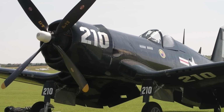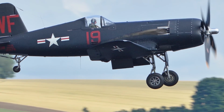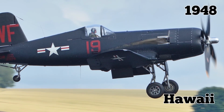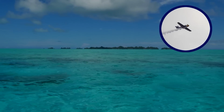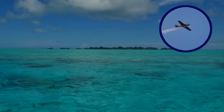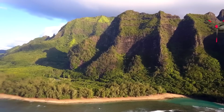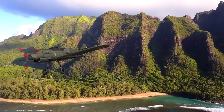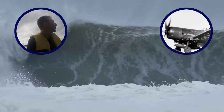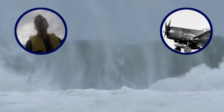As popular as the Corsair was, it wasn't immune to mechanical problems. One pilot learned this during a routine training mission over Hawaii in 1948, when his plane began sputtering. The engine failed, but he was luckily able to land the aircraft safely and smoothly in the waters off Honolulu. He maneuvered the plane so gracefully that it wasn't even damaged during the emergency landing. The pilot swam to shore in a life jacket while the Corsair sank beneath the waves.